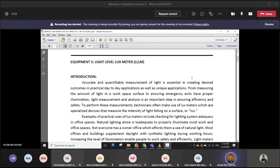accurate and quantifiable measurement of light is essential in creating desired outcomes in practical day-to-day applications as well as unique applications. If you are an interior designer, lighting plays a very major role in your interior designs. You want the room to be gloomy, or a bit dull, a bit sleepy, a bit cozy, a bit relaxed. So this is where lighting plays a big role.